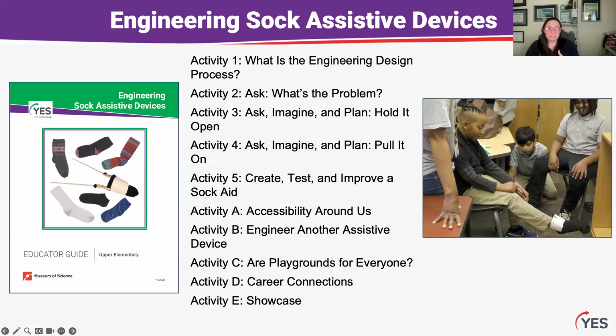And then in these supplemental activities, we're really thinking about accessibility. We're thinking about looking into our own programs. What parts of our space that we exist in are accessible to all students, to all participants, to all visitors? They're thinking about engineering another device. So we've talked through the main challenge about pulling on a sock to our feet. So now we're thinking about a kitchen utensil that maybe somebody who doesn't have both hands, who doesn't have hands at all, who doesn't have the strength to use some of these utensils, how can we make this easier for them to do?